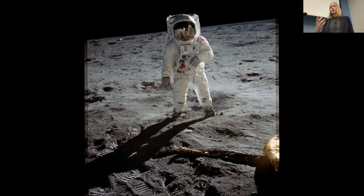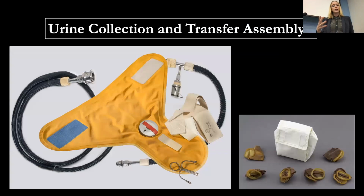But unfortunately, his urine collection device, and you can see what it looks like here, broke. And supposedly his boot filled up. So it was a sort of sloshy first few steps for him on the lunar surface. This is a urine collection and transfer assembly. One of the reasons I like sharing this when I talk about Apollo artifacts is it's also a good reminder that the crews were all men, and things like this were designed for men's bodies. So it's a reminder of some of the larger context of those missions.